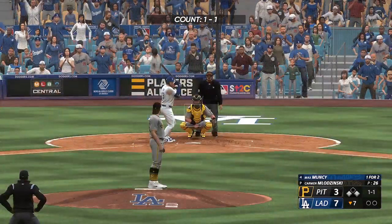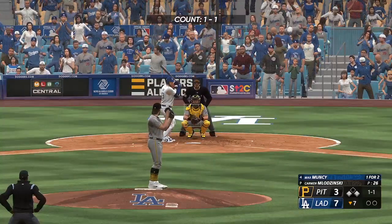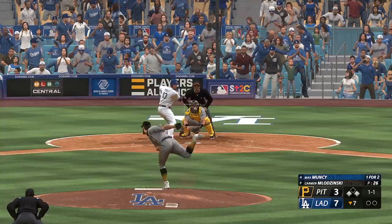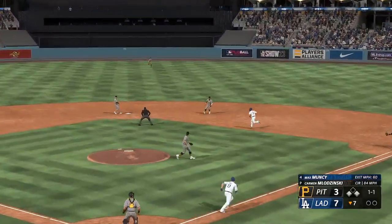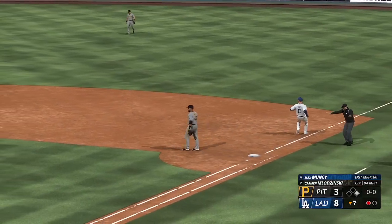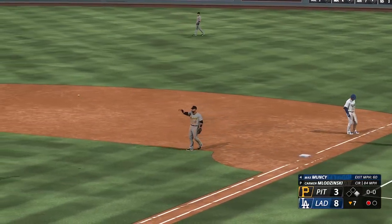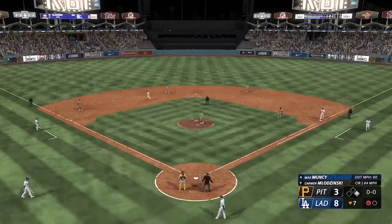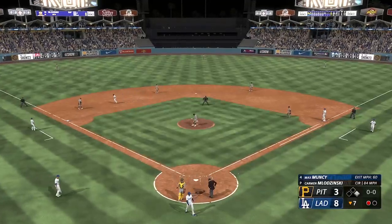Here's Max Muncy. That funky Muncy. RBI knock for him last time. Now a chance to drive in another run. To the right side. Castro. Quick feed to second for one. To first. Not in time. Great effort there. On to first, safe. So they get one, but a really nice try there.